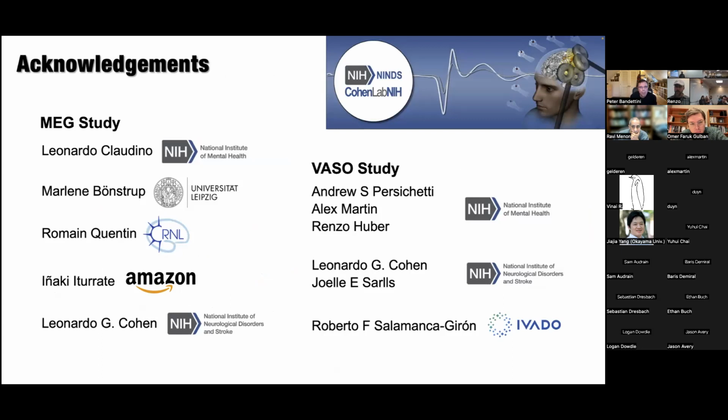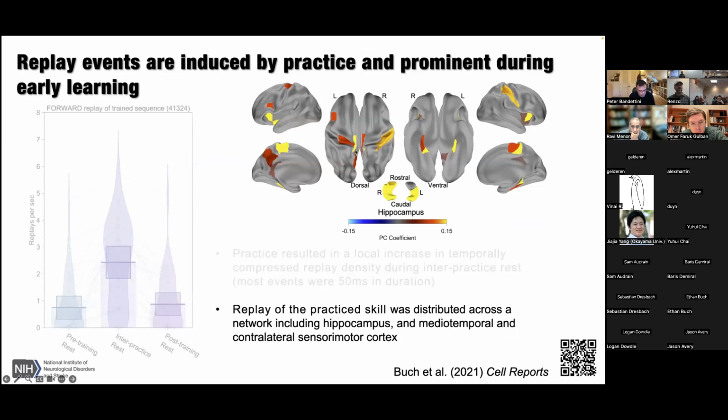Yeah, so I will go back to this figure here, which gives you an idea of where the current sequence covers. So we're seeing information about the sequence encoded in addition to M1 in posterior parietal regions here, medial posterior parietal regions here, as well as medial temporal regions in hippocampus. And also we see DLPFC, or a transition area between ventral premotor cortex and DLPFC.